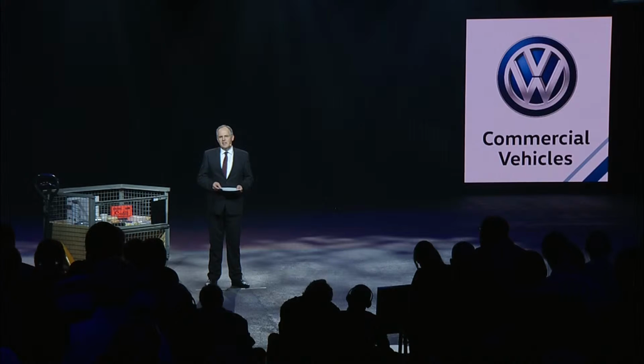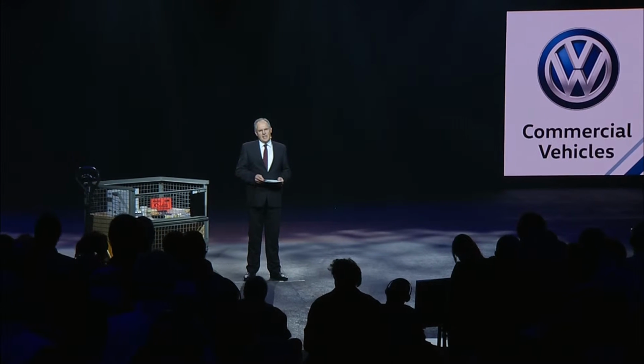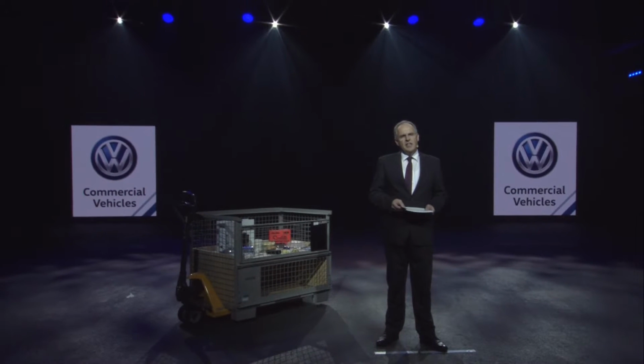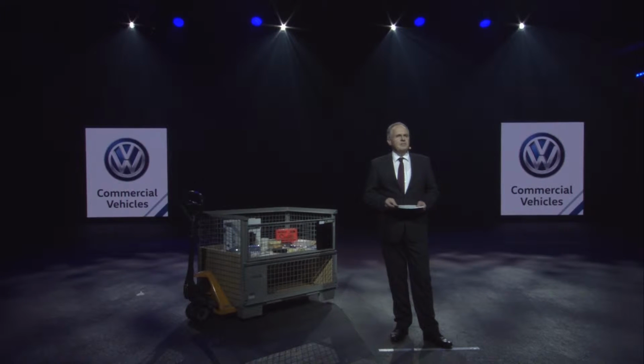We're living at an age of internet sales, of e-commerce, and here the Crafter is just the right vehicle at the right point in time. In Germany, by the way, since 2010, in the field of internet trade and e-commerce, sales have risen to 44 billion euros. It has doubled in that period. And these parcels, packages, shipments have to be delivered to the end customers. And this is where the Crafter comes in. It's just the right vehicle because we all want fast and efficient deliveries.